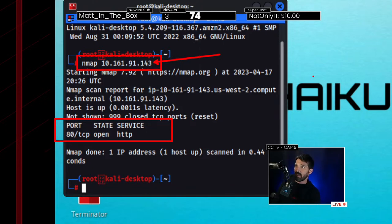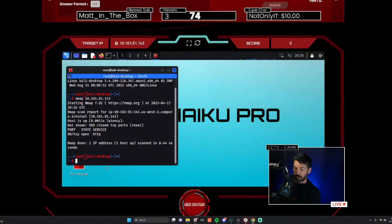Now you see Ben Howard in chat put dash p dash. When you do nmap and an IP address, nmap only scans the first 1,000 commonly used ports, okay? But there's 65,000 and change possible ports, and you can have a port listening on any service.